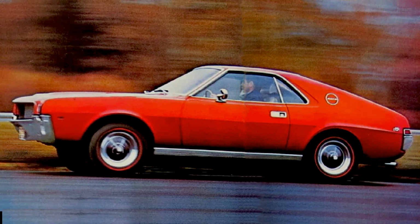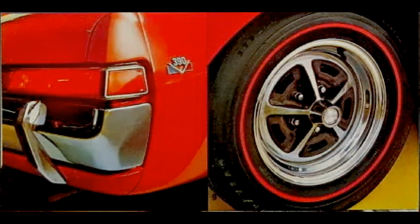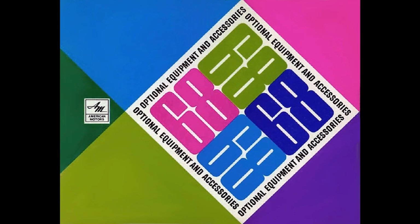An exciting sports classic profile, hefty wraparound bumpers, optional mag-style steel wheels, power that digs in, moves out fast, a wide choice of transmissions, an ample trunk and space saver spare, engines ranging up to the exciting AMX 390 V8 with bright metal accents.